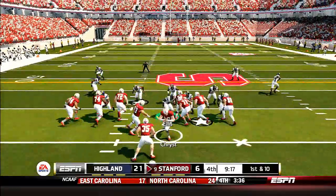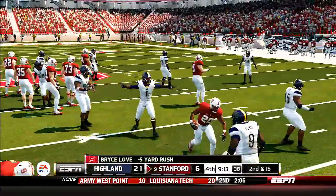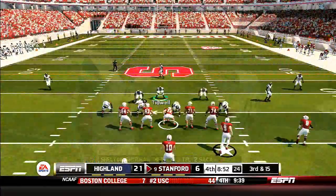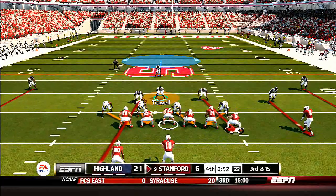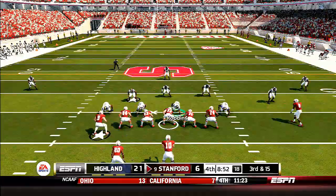So now Stanford here still got 6 points on the board here, and trying to move the ball on the ground here in the 4th quarter when they really should be passing it. And we'll see there Sherman gets in there for that tackle there. So a big 3rd and 15 now here for the Stanford Cardinals here.